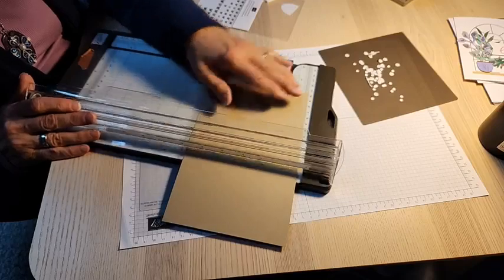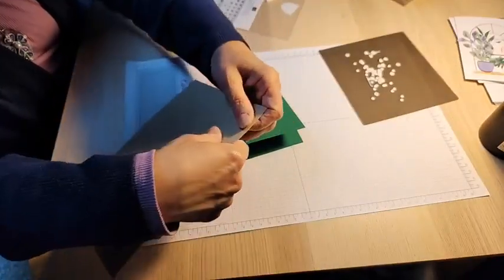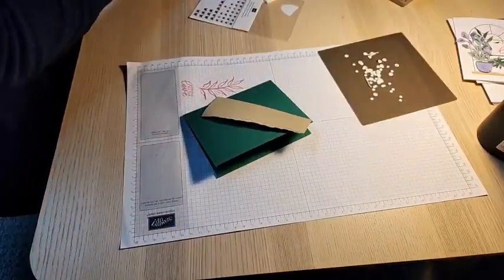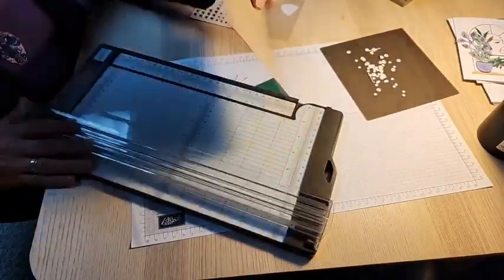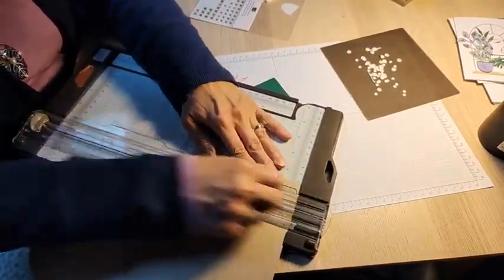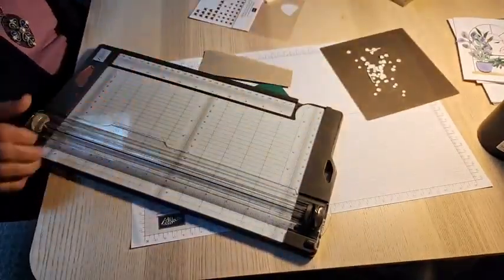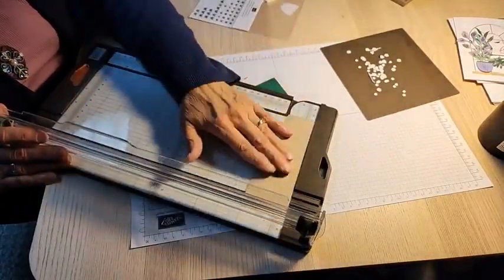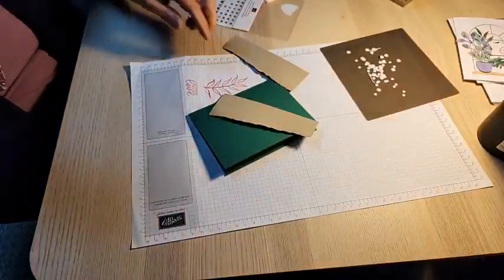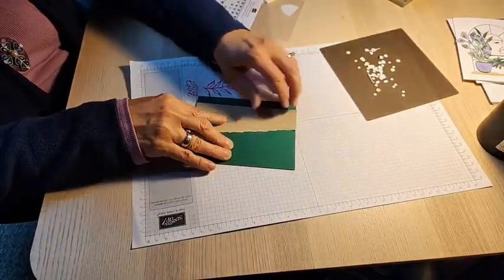So, you know what? I'm not going to cut it yet. I'm just going to tear it. And then I'm going to cut the other side so I can actually make 2 cards out of this. I'm guessing an inch or 2 wide. But then I do want to trim this down to 5.5. Oh, there it is. And this is going to go here.